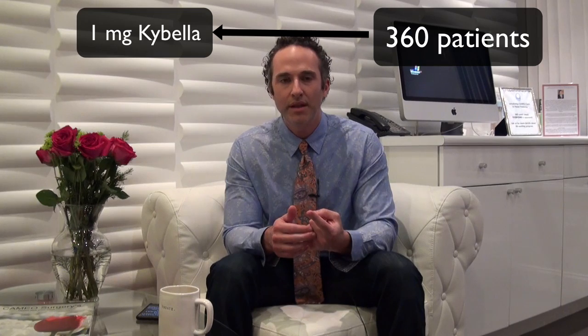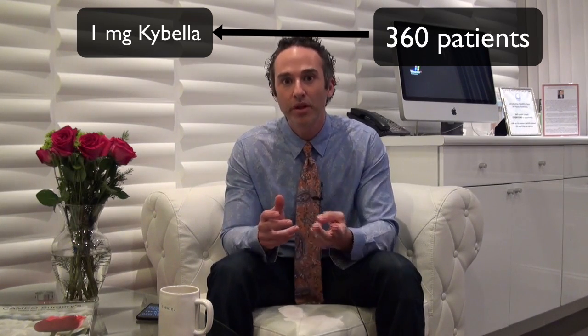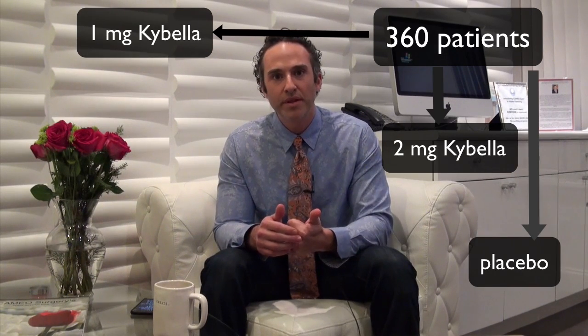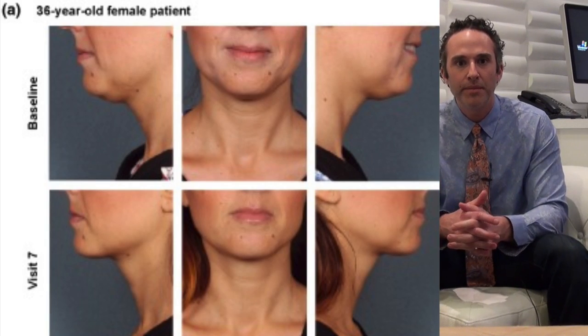A recent study in a European peer-reviewed medical journal looked at Kybella injected into the neck for submental fat. There were 360 patients with moderate to severe submental fat, randomized into 3 groups. One group received ATX 101 at 1 milligram, another received ATX 101, or Kybella, at 2 milligrams, and then there was a placebo. The protocol was 4 treatments, 4 weeks apart, with a 12-week follow-up. Clinicians and patients rated their improvement based on a scale they determined.